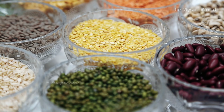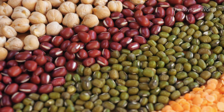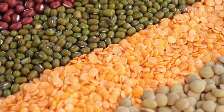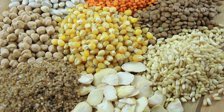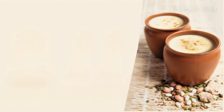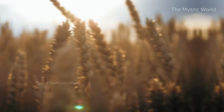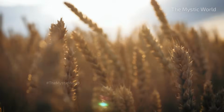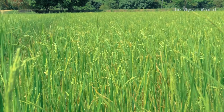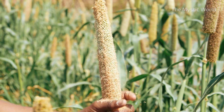Traditionally, in Indian households, it was a common practice to create a health mix by combining 8 to 9 varieties of grains. Sanjeevini is an endeavor to keep alive this recipe, which has been handed down the generations with the same 100% natural and preservative-free goodness. What makes Sanjeevini a superfood and a complete meal in itself is the healthy combination of locally grown multigrains which have been part of our diet for millennia.